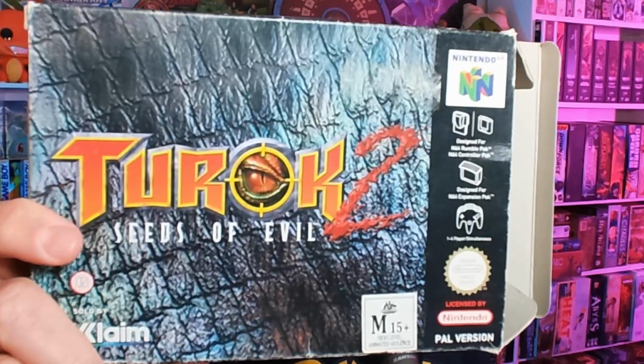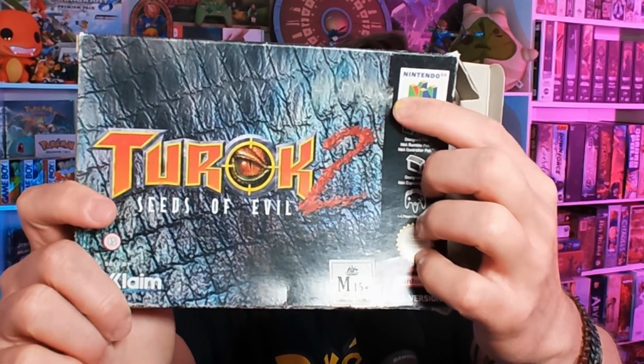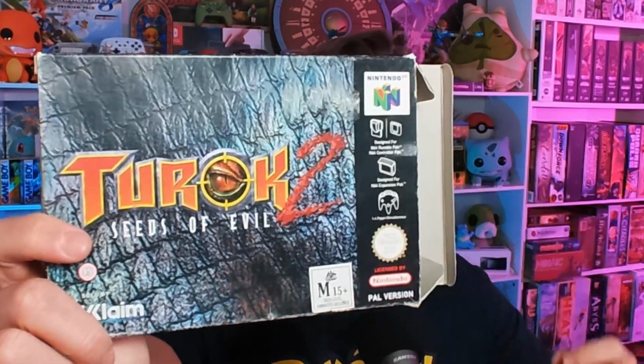I think the only issue with this one, really, it needs a bit of a cleanup, and you can see there was a sticker that I've had a go at removing. It's left some residue on the cover there, just here, as you can see. But I'm fairly confident I'm going to be able to get rid of that with a little bit of magic. I think that'll come off very, very easily. So once I've cleaned that up, give it a good clean in general, that's going to look a million dollars in a box protector on the shelf. And yeah, having that iconic black cartridge in the collection, I'm pretty happy with that as well. So nice one, Turok 2.